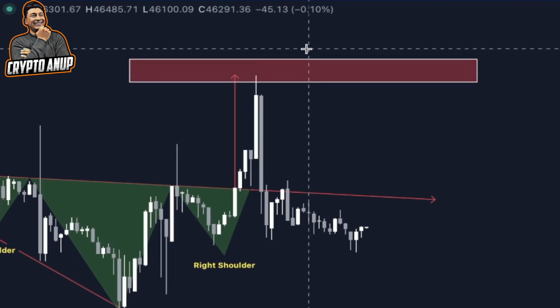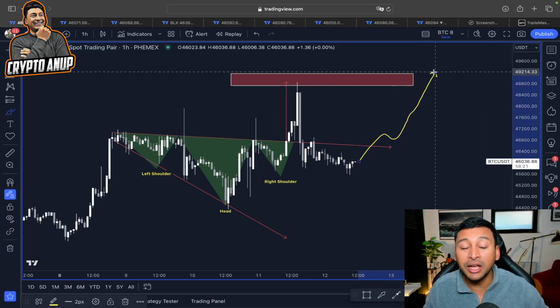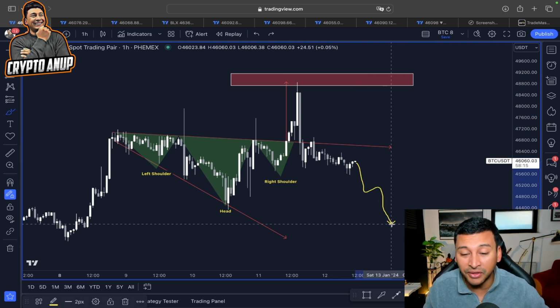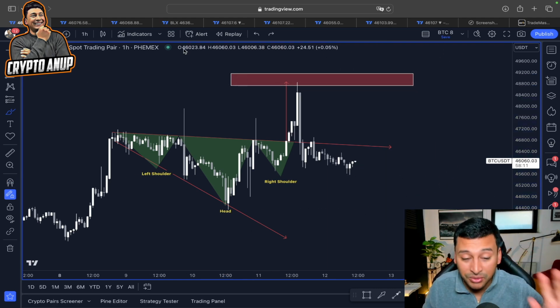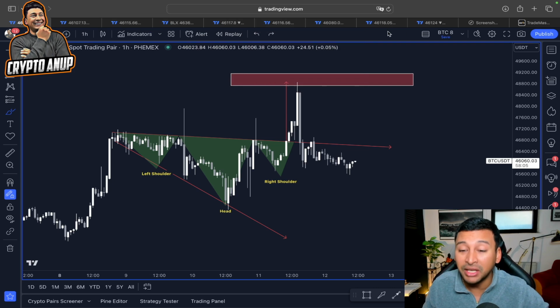Now, since the price is hovering around 46,000 range, will this trend still continue here to the upside, or will the trend get attracted towards the key line of support which we have here to the downside first before continuing this new uptrend? Guys, today in this video I will be sharing all of the scenarios, what could be happening in the medium short term, what could be happening in the coming days.